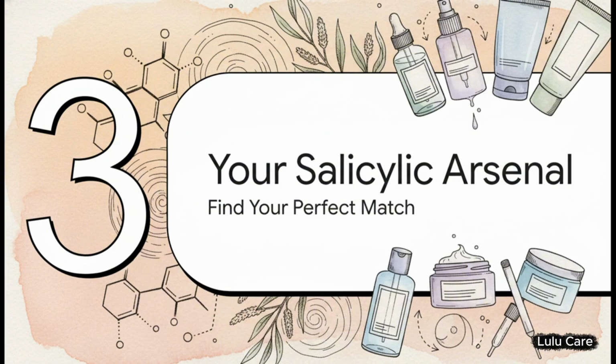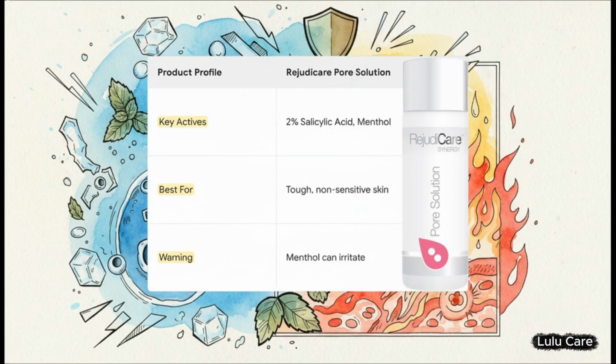Okay, so you're sold, but which product is actually right for you? Let's build out your personal skincare arsenal, because this is definitely not a one-size-fits-all situation. First up, this one's for the skincare veterans out there. If your skin is tough, really oily, and doesn't get irritated easily, the Rejuticare Pore Solution is a true powerplayer.